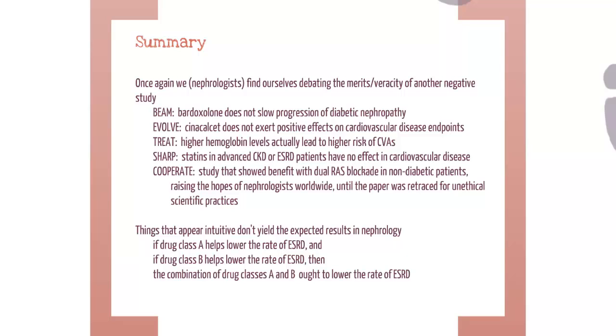Now, I know that this study is looking at non-diabetic patients, and many of the studies that we covered in previous slides looked at diabetic patients, which is a totally different group of individuals who respond very differently to these medications. The COOPERATE study was a really great study, except there was a lot of ethical dilemmas and issues that came up subsequent to its publication, and about 6-7 years after it was published in the Lancet, I believe it was retracted.